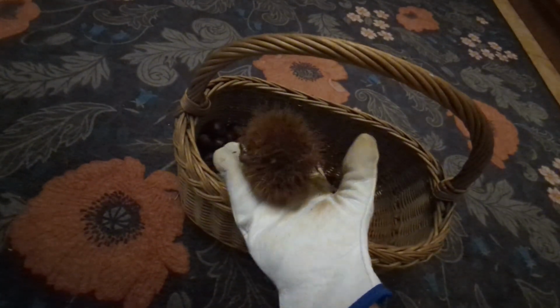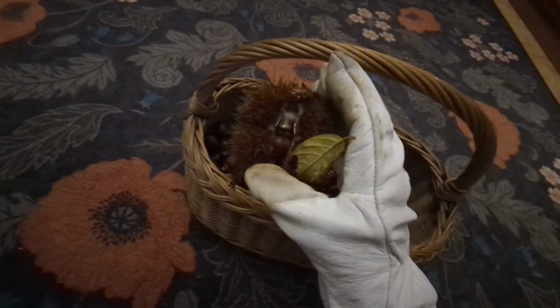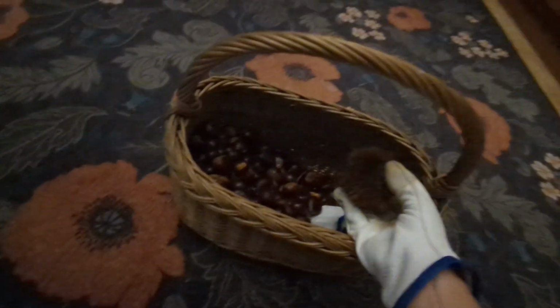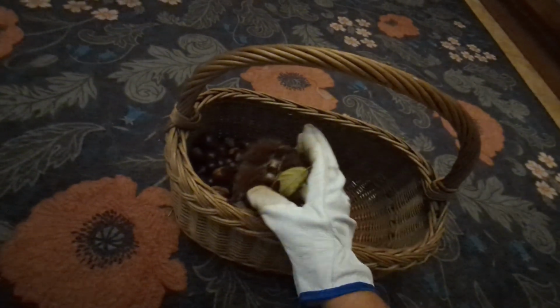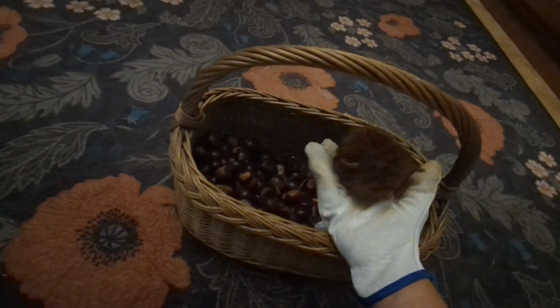Down in the forest, there's a tree that drops these things. So this is my second basket full, and they are chestnuts. We're going to try to roast some chestnuts this year.